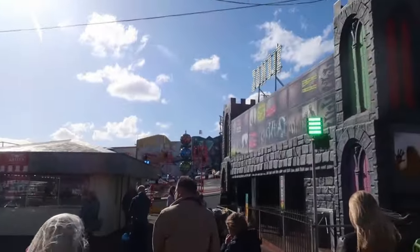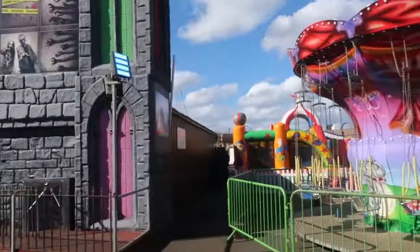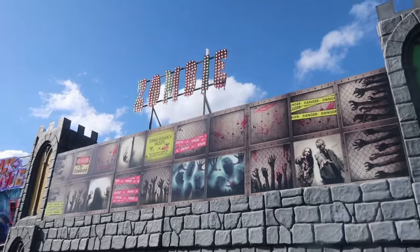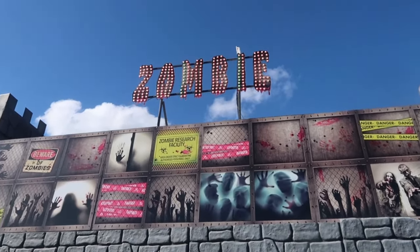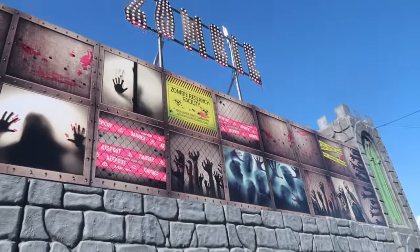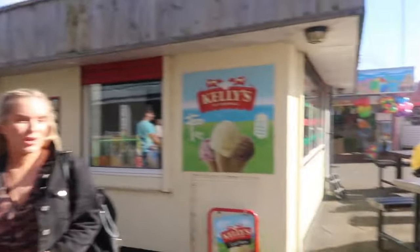Yeah, this ghost train. It used to be awful, let's be honest. It used to be. I like it now, that's what I'm saying. It used to be quite bad, but a couple years ago they completely redid it inside, gave it a new facade. It looks so much better. 3 credits as well. I'd say it's worth it now. Yeah, you can go on that.